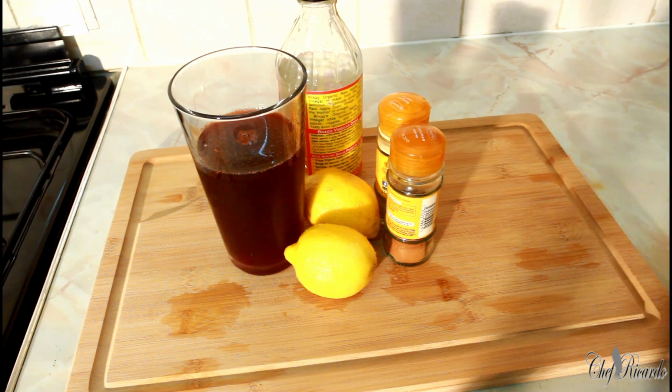We got a lot more ideas and recipes coming out for you, and tips, and this can help you lose weight and balance your diet. Good for you, and also helps you because it has a lot of benefits inside the apple cider vinegar.